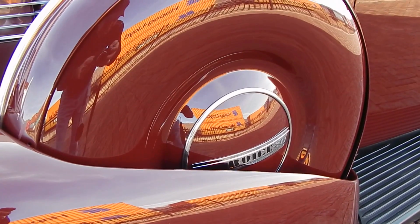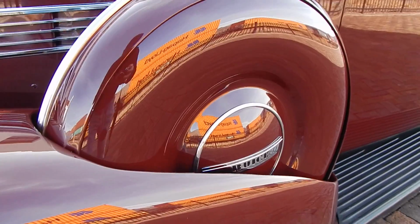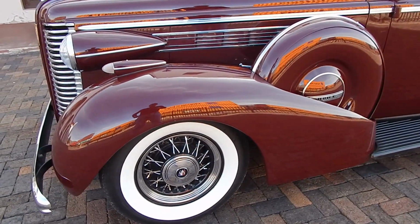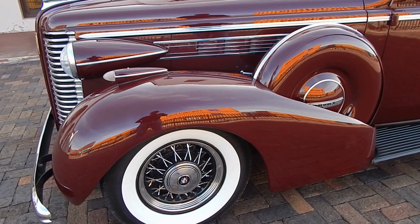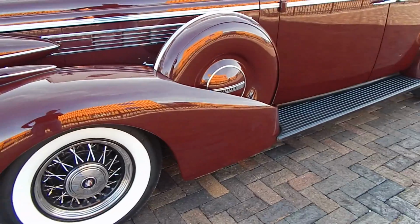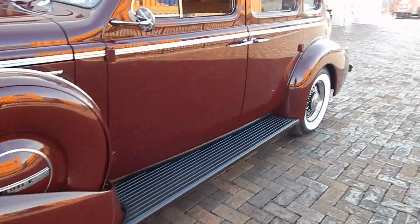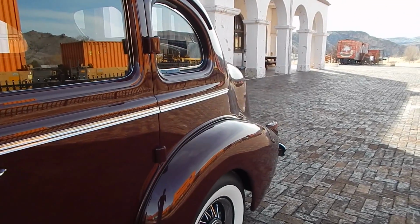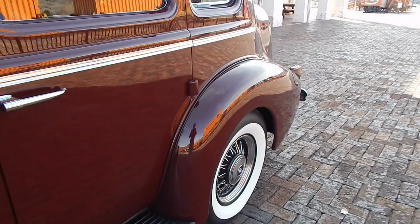Just beautiful. You can see the trains next to me here. They pulled up while I was doing the photo shoot on it. Has Ventique wheels, true spoke wheels. I got it out this morning. It's the first car of the day. Bent spoke wheels, chrome spokes. Coker wide whites on it. We'll walk around here and just kind of give you a feel and let you stare at it like I'm staring at it.